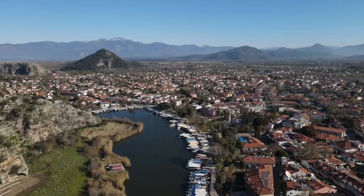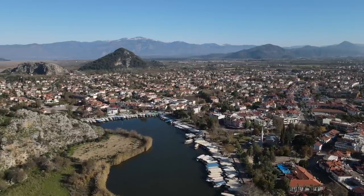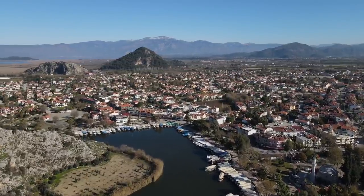There's also the river system, which takes you up to a lake or down to Turtle Beach, which we will be doing, because down on Turtle Beach is supposed to be pretty cool, although it is out of season for the turtles to be laying. But there's ruins, some Roman ruins and everything that you can see along the route.